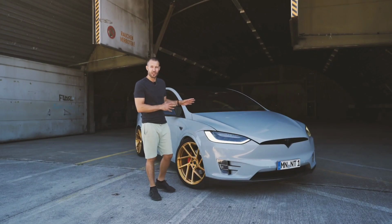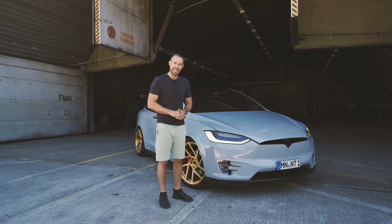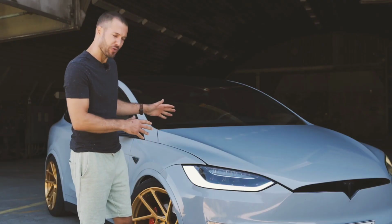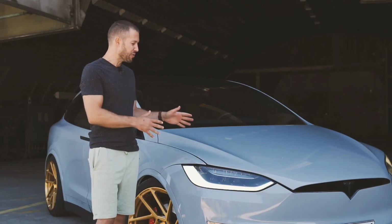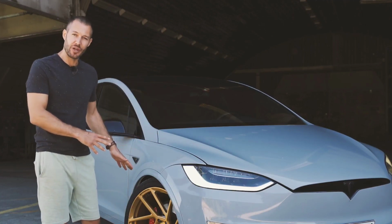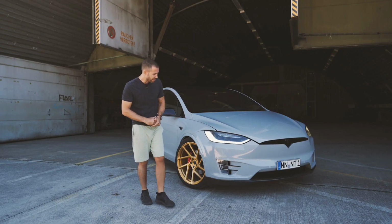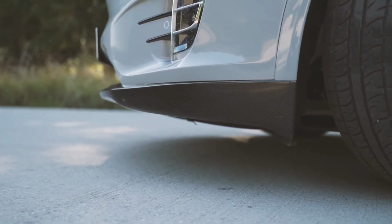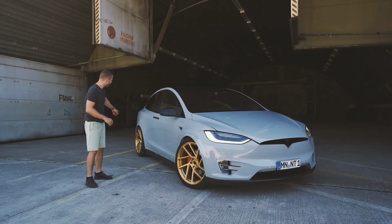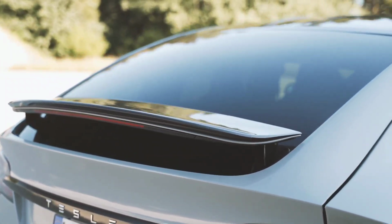This is a very special Model X because it was the first P100D in the entirety of Europe. It's also special because it's ours, and it is the most driven car in our company, so it's not new. But the parts you see on here, you can also have them for the modern Model X. So let's start with the carbon bits. We've got the lip down here in the front, the carbon side skirt, and then at the rear, the diffuser and the lip on the boot. Here you see that this car rides lower on our sport suspension.